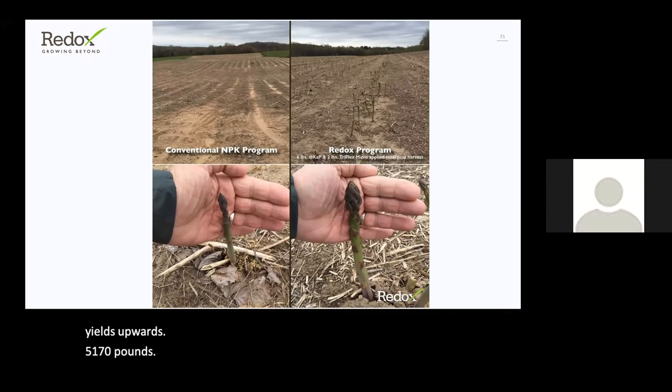I can't personally imagine eating that much asparagus. We're ditch bank harvesters out here in Idaho, so that's pretty impressive to me. 5,170 pounds.